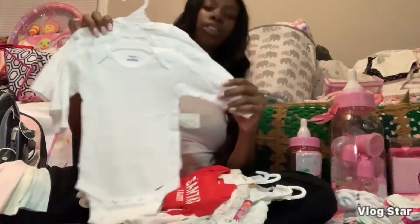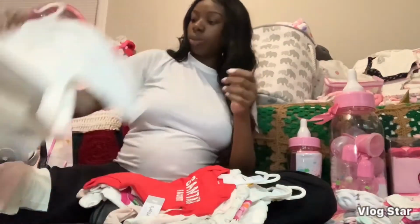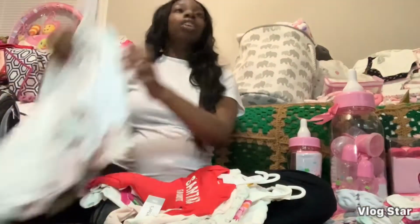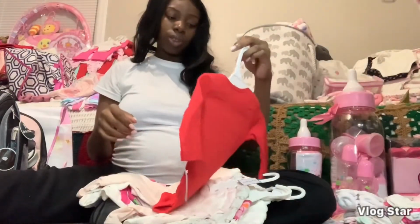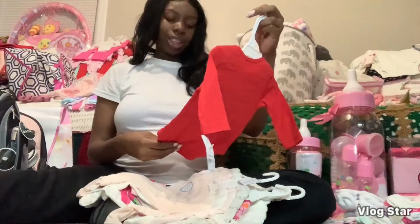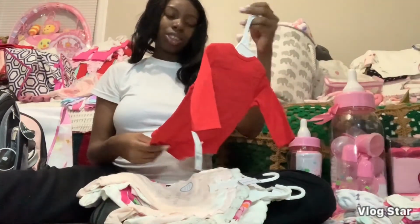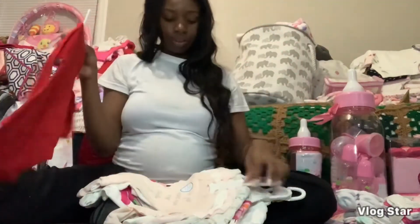Another set of long sleeve onesies, 3-piece in here. So she's gonna be set for the winter. This one she's gonna wear for Christmas, hopefully. It's 3 months, but I don't know if she could fit it. Probably not. She could wear it this year or next year, but it says Santa's favorite on it.